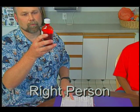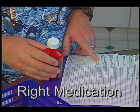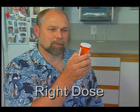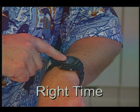Also, check to make sure that the person's name matches the name on both the medication log and the medication labels. The right medication. Make sure you are giving the right medication to the right person. Read the medication label and the medication log to make sure that the name of the medication matches. The right dose. Read the medication label and compare to the medication log for the correct dose. Be alert to any changes in the dose. The right time. Check the medication label and compare to the medication log for the directions on how often the medication should be taken.